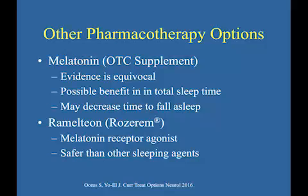Ramelteon is a prescription drug, also known as Rozerem. It is a melatonin receptor agonist, and this is much like a super melatonin, if you will. It works right on the melatonin receptor in the brain. It's definitely safer than the other marketed prescription drugs for sleep.